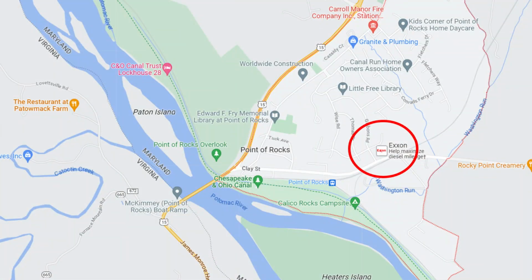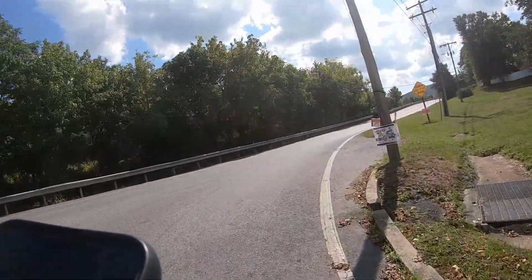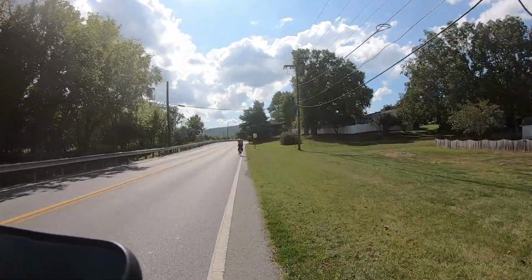So this is where we came to Point of Rocks. We were going to head off into town. We had just gotten our subs at the Exxon station. We're riding back into town. It wasn't that far off the beaten trail.